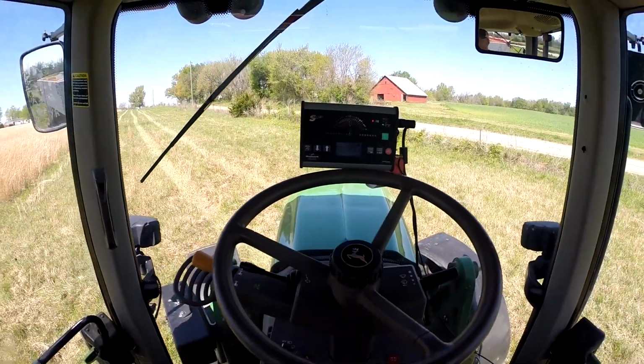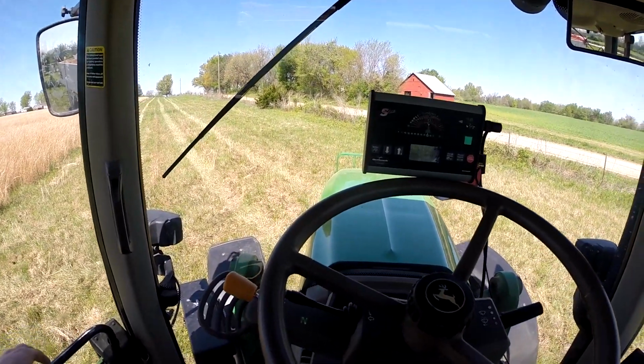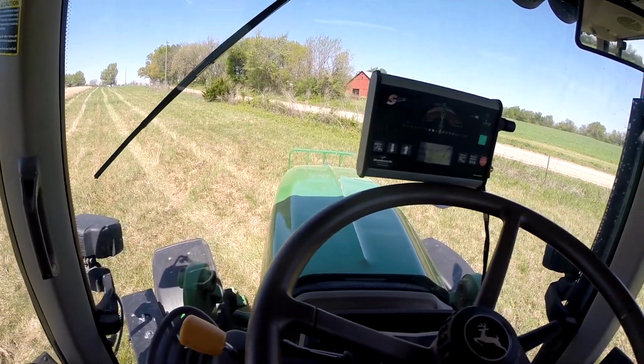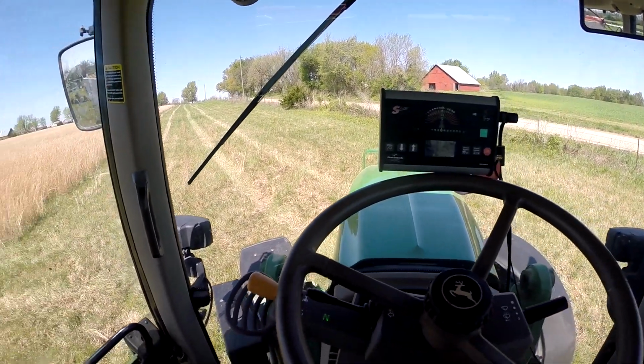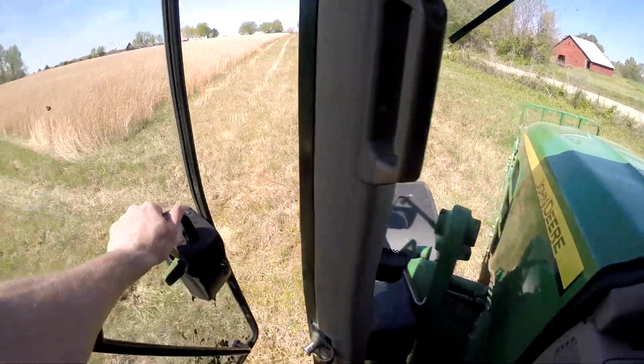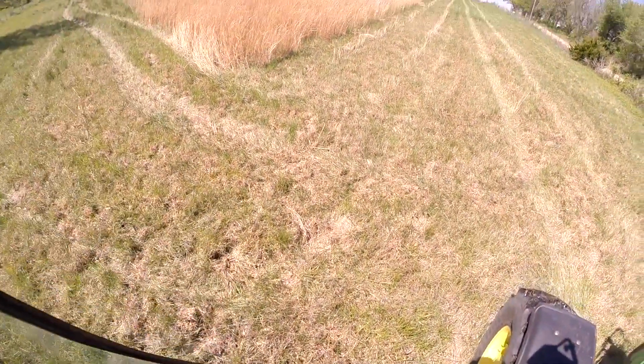I'm gonna go check and see how much is left in the buggy. I think there might still be just a dab. Yeah, just a little bit. We're gonna spread it on the front of this.